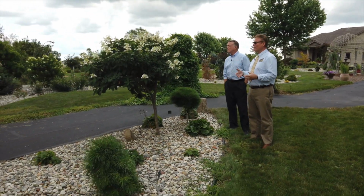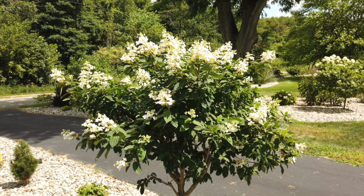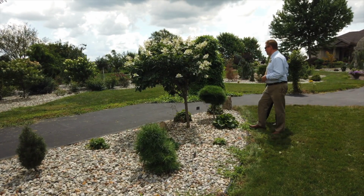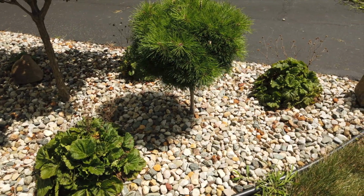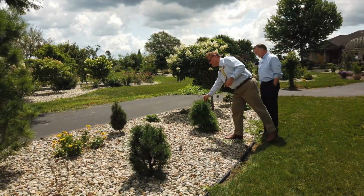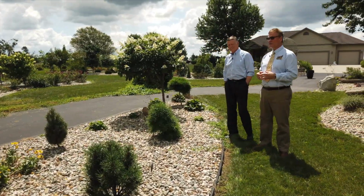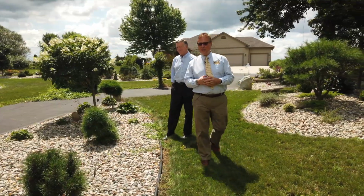I love hydrangeas because they continue to bloom throughout the summertime and into the fall. We've got a lot of rare and unusual little dwarf evergreens. This is one of our dwarf pine patio trees. Neat. And then we have some dwarf golden pines, and you probably wonder, why is it a golden pine when it looks as green as can be? Well, actually, the winter color, it turns bright gold.